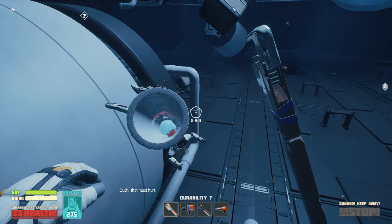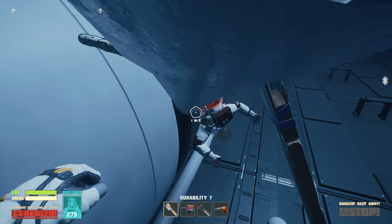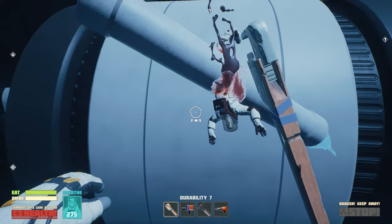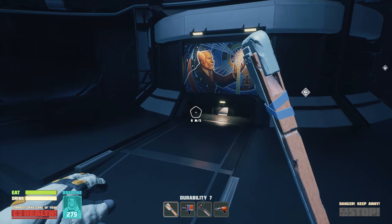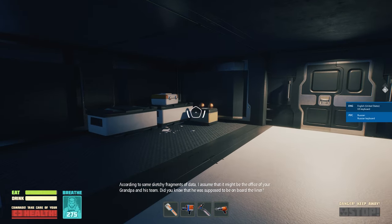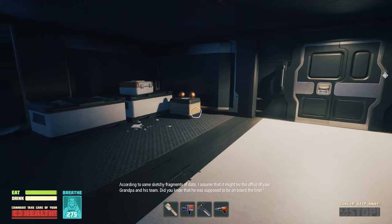Ouch, that must hurt. According to some sketchy fragments of data, I assume that it might be the office of your grandpa and his team. Did you know that he was supposed to be on board the liner?